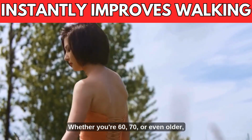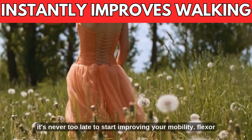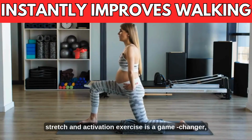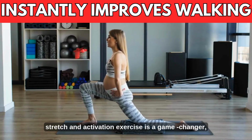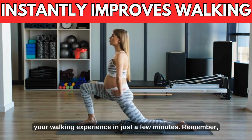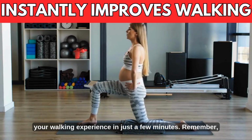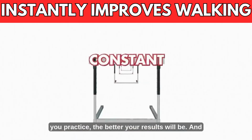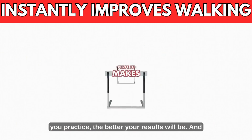Whether you're 60, 70, or even older, it's never too late to start improving your mobility. The hip flexor stretch and activation exercise is a game changer, and by committing to it every day, you can transform your walking experience in just a few minutes. Remember, it's all about consistency. The more you practice, the better your results will be.